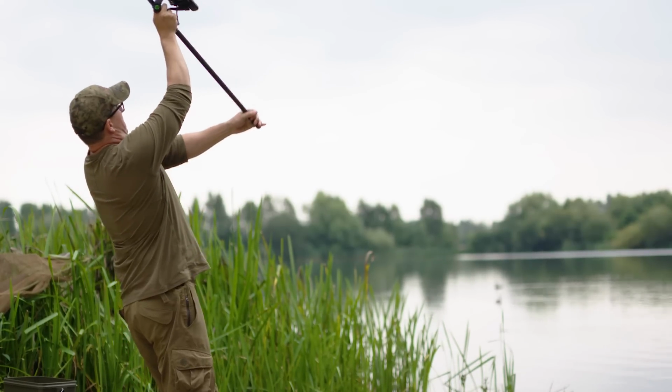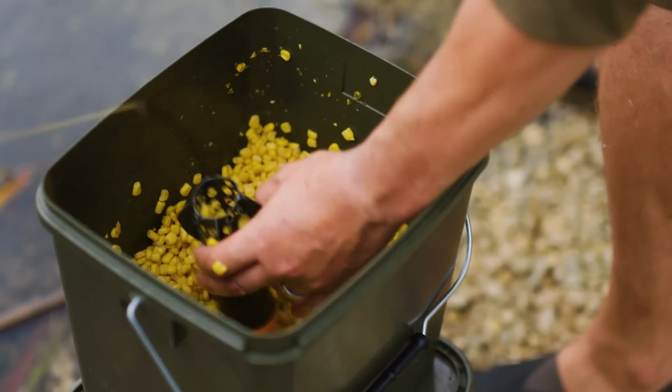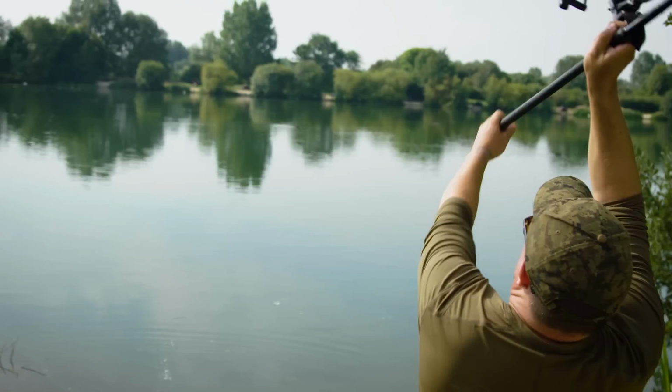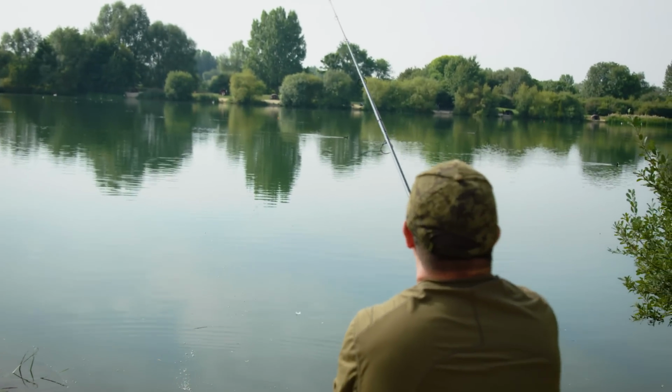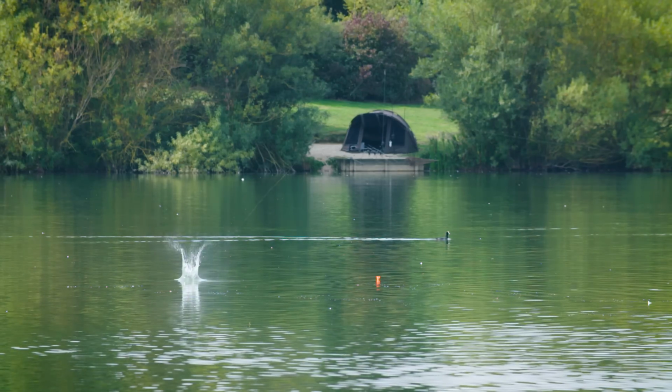So I've literally just put the 3 bottom bait rigs out now. What I'm doing is I'm spodding over the same area that I'm fishing on the bottom. I'm baiting up with just corn. I haven't brought a single boilie with me, and hopefully anything that they don't eat on the way down ends up making the spot sort of active for later on.